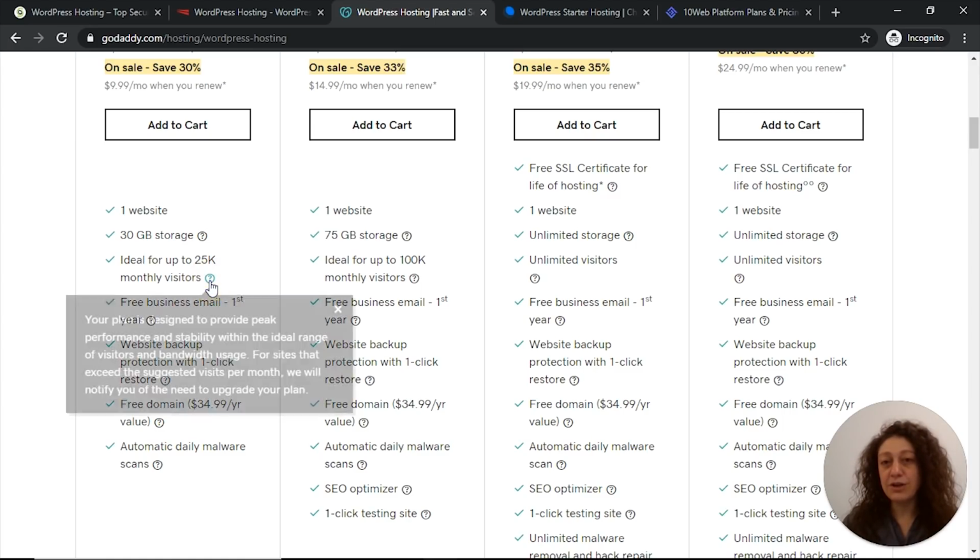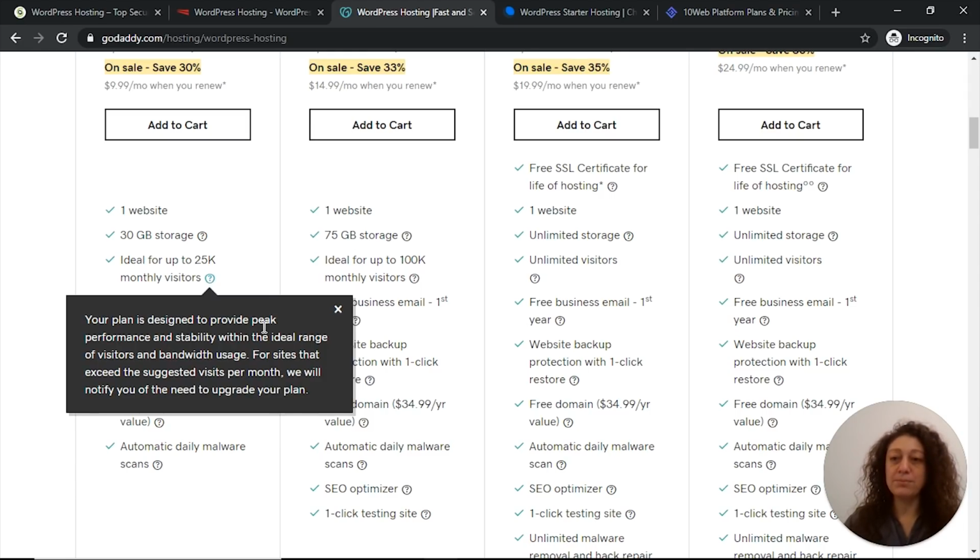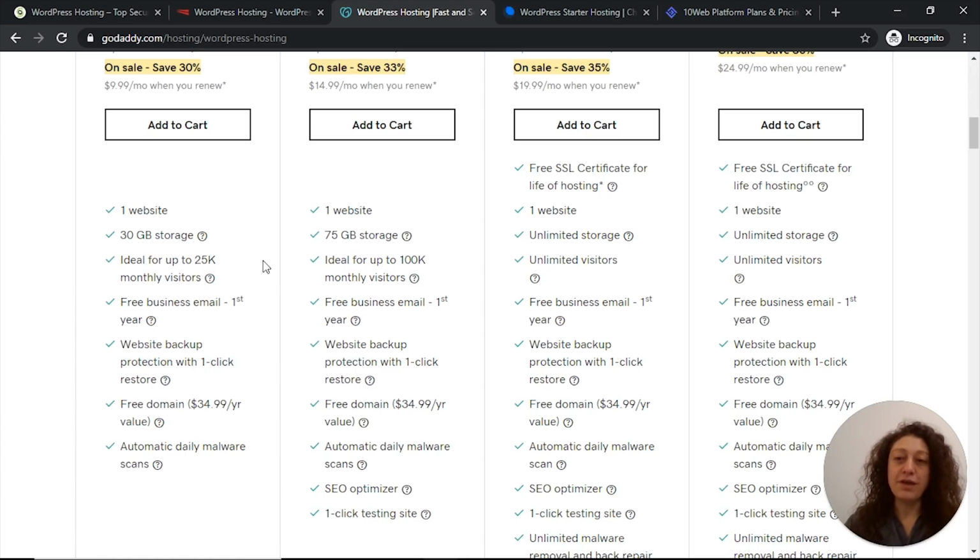Now, if you click here, you will get a little pop-up that says your plan is designed to provide peak performance and stability within the ideal range of visitors and bandwidth usage. This is the suggested, again, amount of monthly visitors, but if you get over that, you will be notified. Which means that if you go over the 25K, you are using more bandwidth and you are using more of the resources that you need to share with the rest of the websites on the server.